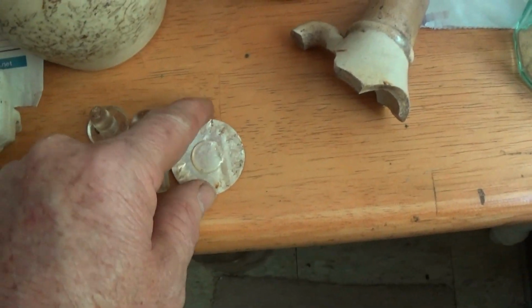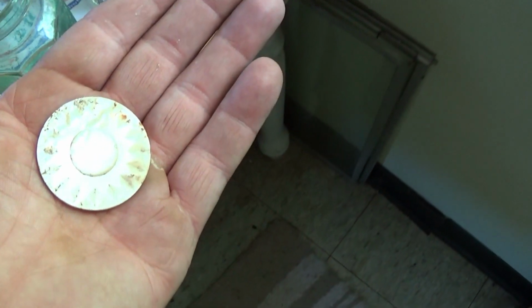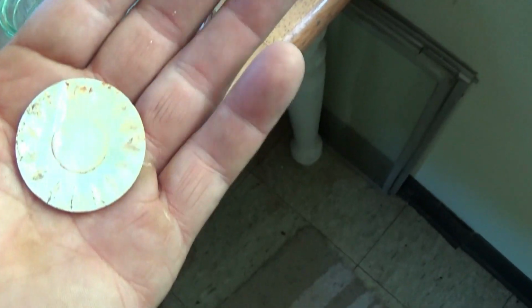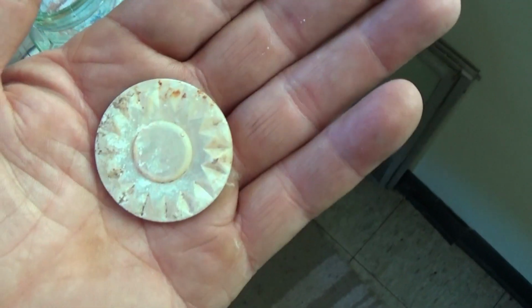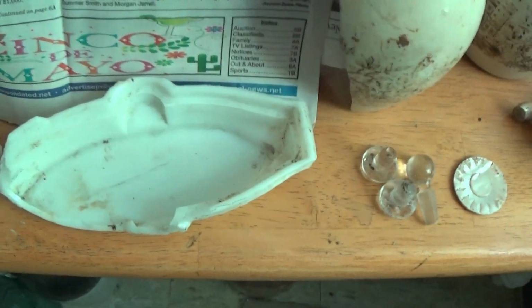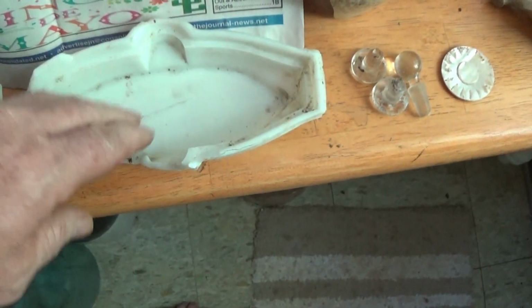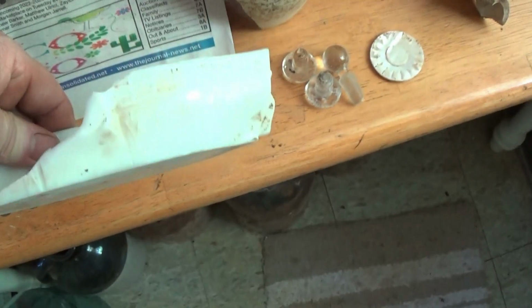We got some stoppers. Shelley found a really neat button. It was made out of shell, right there. Isn't that nice? Nice mother of pearl. You can't see it very well, I apologize. And we found a broken dish here, like a candy dish or something, and it was shaped like a ship.